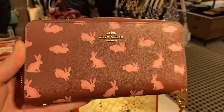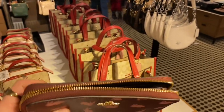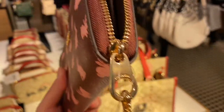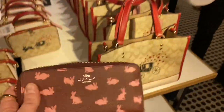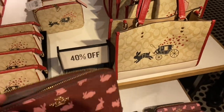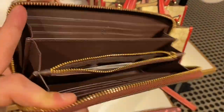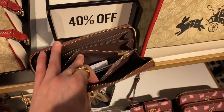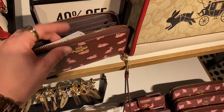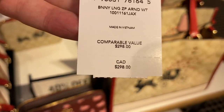Not too shabby. And the canvas was not bad. Sometimes with these printed coated canvases, they're not really soft or they just feel like they're lacking. But these ones actually felt really good. The canvas didn't feel cheap. And the leather on the inside was also nice as well. Quickly pull out the price for you, and a nice little whopping $298.